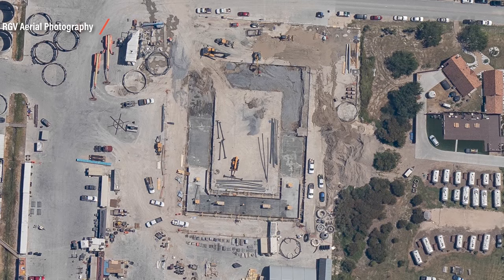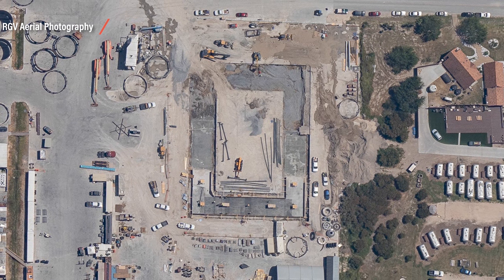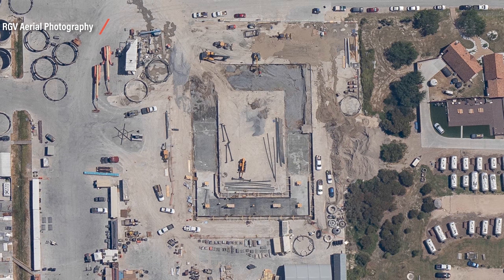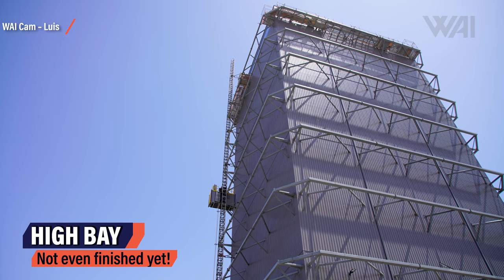First beams can already be seen laying on the ground in the middle, and around it, the old concrete foundation has now completely been removed and is now being replaced by a stronger steel concrete foundation. And again, it's typical SpaceX speed.